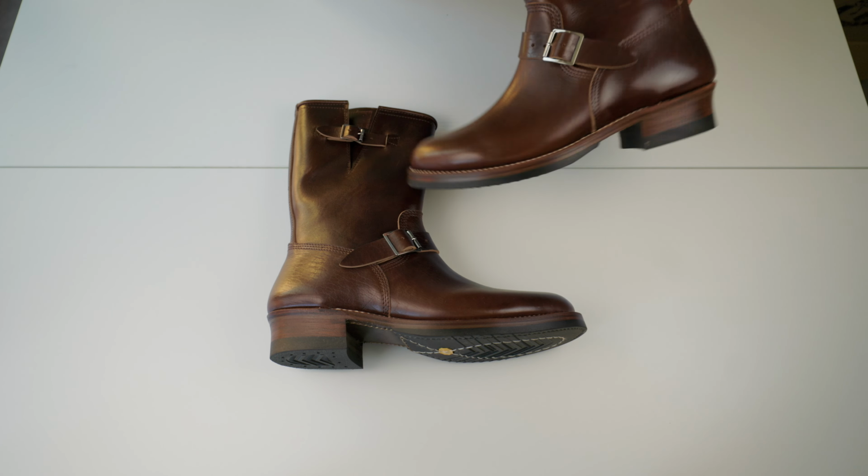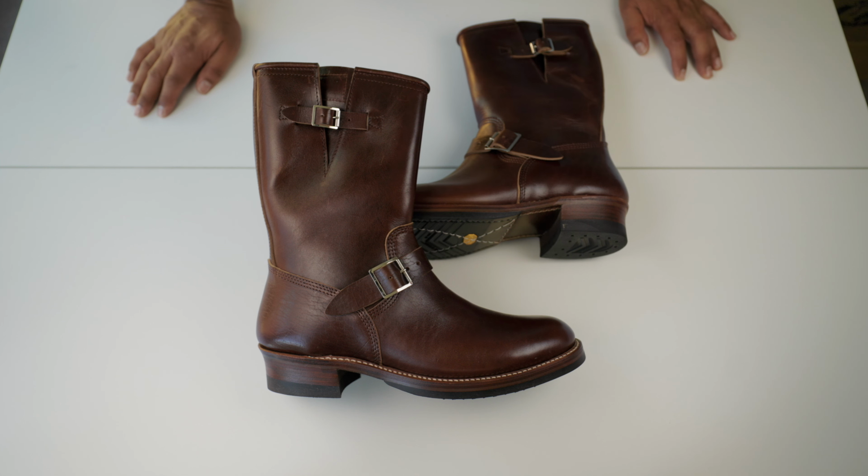How or why did I choose these boots? This is the first thing. If you know me, I really research every product that I buy. I always do my research and try to buy the best possible quality at a reasonable price. When I decided to buy engineer boots, I jumped into the research to find which are the best quality.